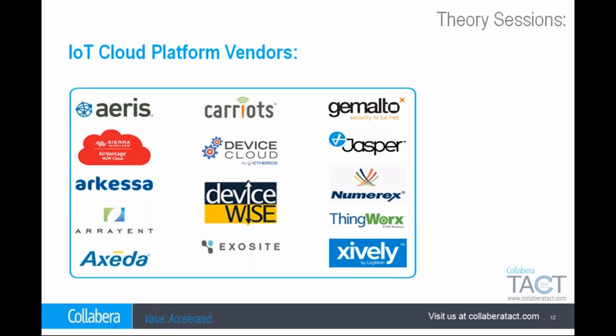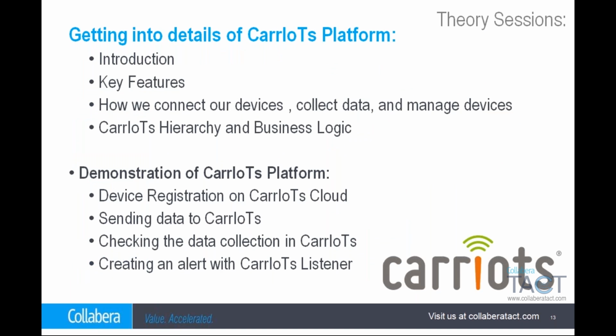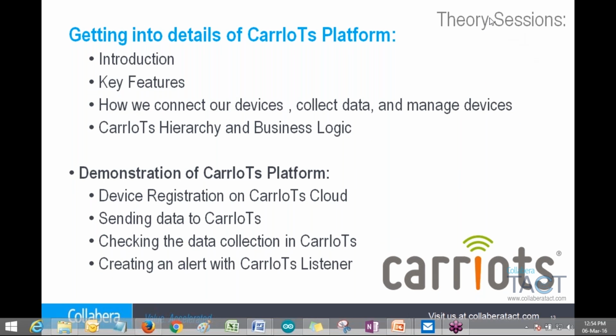Then next, we'll have a look at all the different platform vendors, and a few of them we'll be discussing in detail. And we'll discuss the Carriots platform in much detail, like how we can send data, how we can view the data that we have already sent, how we can create alerts for this data that is being analyzed, and listeners. So we'll demonstrate each of the features in detail for the Carriots platform.